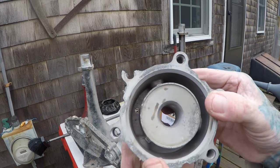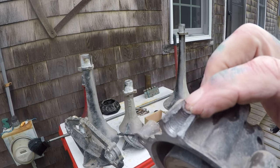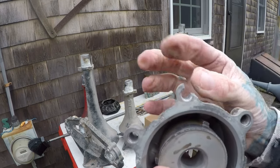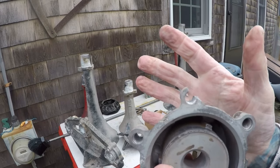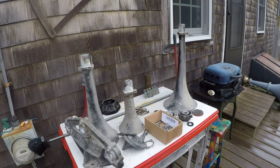And this one here is split. It's been split here for a very long time, and that's due to corrosion. The corrosion gets in there and it's strong. It's like when ice freezes, it pushes it apart. But I got another housing to replace this one.